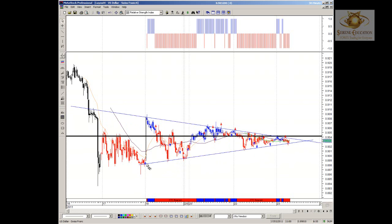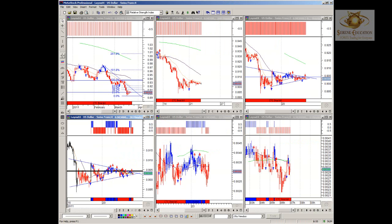So we're squeezing now on the 30 minutes. It's got to be a give. Failure to break above 0.42 is what it's doing at the moment. That's negative. It's trading below 0.42. So look for potential downside movement. That's it for the US dollar Swiss franc, the Swissy. I'll be back next with the last pair of the day, the US dollar Japanese yen.